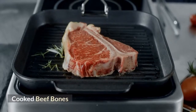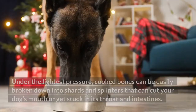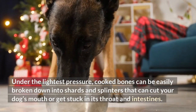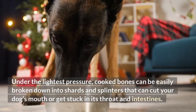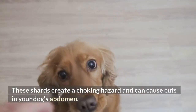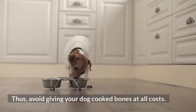Cooked beef bones. Unlike raw bones, cooked bones shatter easily. Under the lightest pressure, cooked bones can be easily broken down into shards and splinters that can cut your dog's mouth or get stuck in its throat and intestines. These shards create a choking hazard and can cause cuts in your dog's abdomen. Thus, avoid giving your dog cooked bones at all costs.